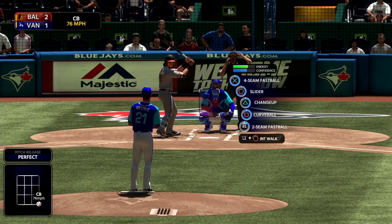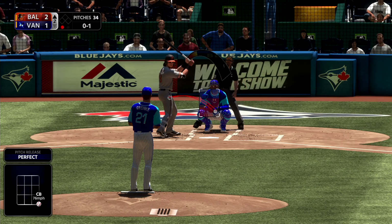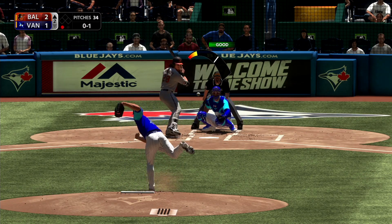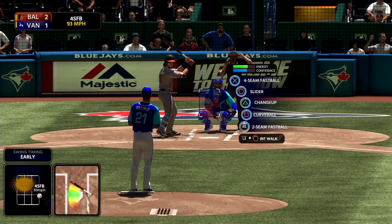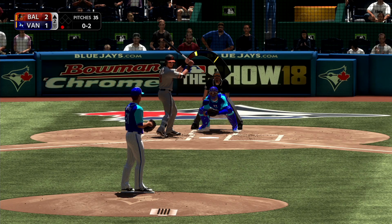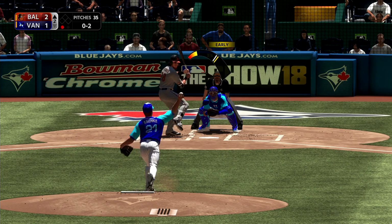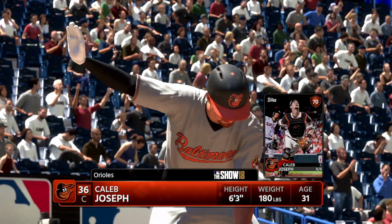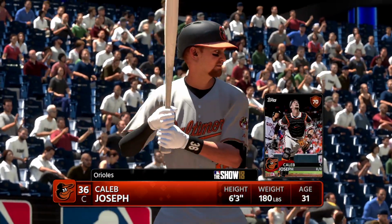And he takes a called strike, 0-1. The windup and the 0-1. A fastball that he's way out in front of. A swing and a miss. And this is swung on and missed. His 5th strikeout already, and there are 2 gone in the inning.